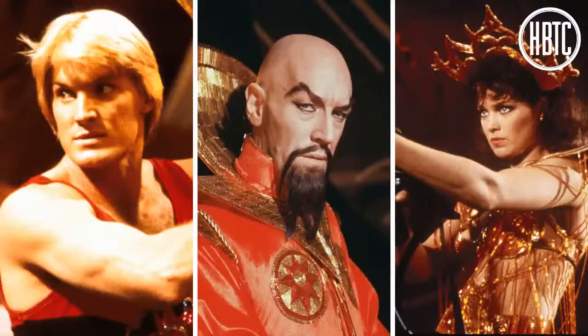Okay. So Flash Gordon. Up on the screen here, we have what I consider to be the three really main characters of the movie. Talking about 1980 Flash Gordon, by the way. You've got Flash Gordon, the original, played by Sam Jones, and then you've got Ming the Merciless, played by the legendary Max von Sydow, and then you've got Dale Arden, played by the beautiful Melody Anderson.